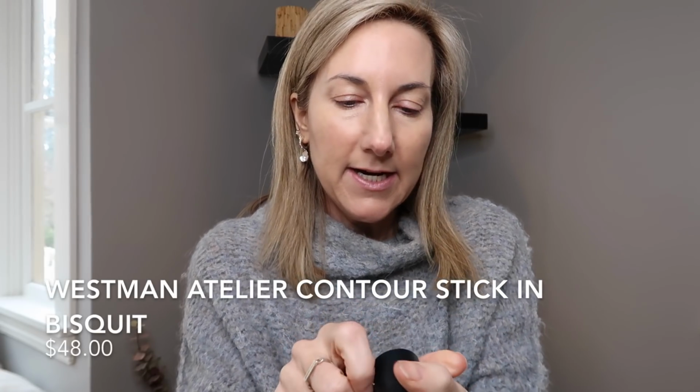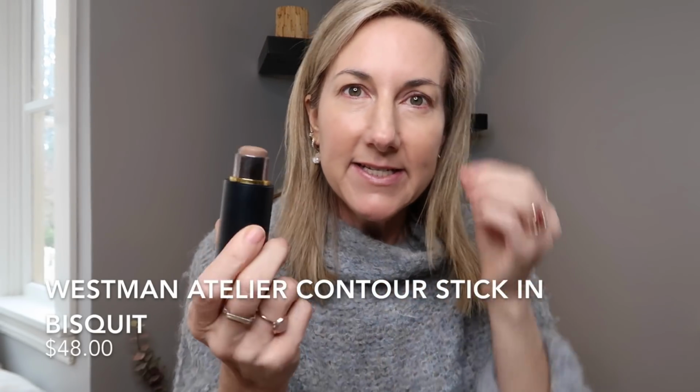Okay, we are gonna use a little bit of the Westman Atelier Contour in Biscuit. And again, love this guy. Falling back in love. I want to carve out a little bit of cheekbones, a little bit of dimension for the face. Disguise any little double chin. And then I'm going to shorten up just a little bit around the perimeter of my face. Don't worry, it'll warm up there.